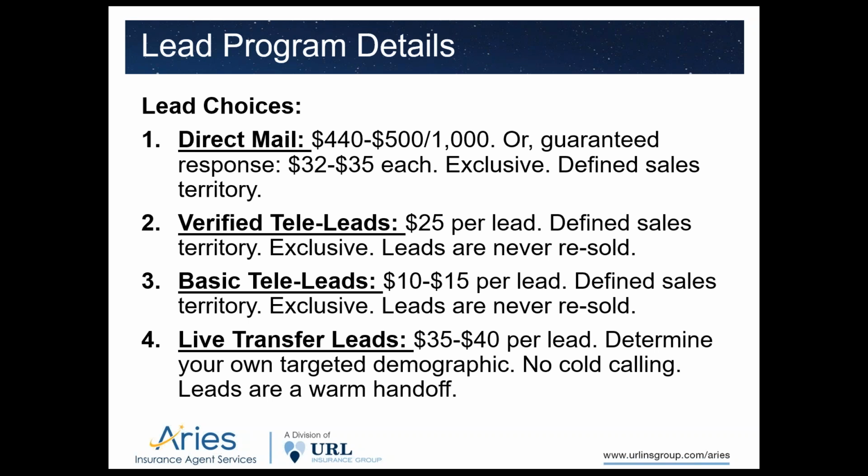So there isn't this awkward, now I've got to pick up the phone and make an appointment or anything like that. They're transferring that lead directly to you, and these are people that you have already determined as your own targeted demographic. And what do I mean by that? You can do it by household income amounts. You can do it by age. There's a whole bunch of different things that you can select. Now, keep in mind, the more restrictive your lead request or your demographic is, that will determine the cost of your leads as well.